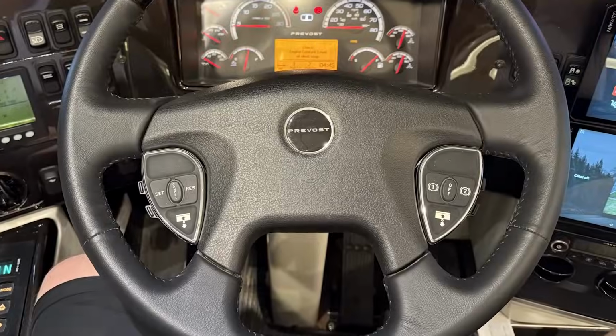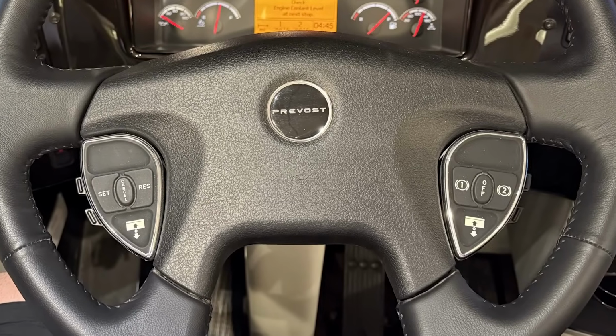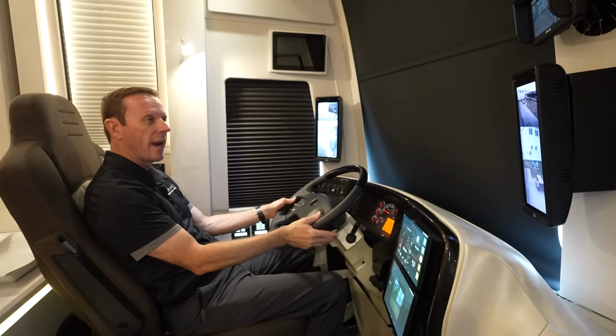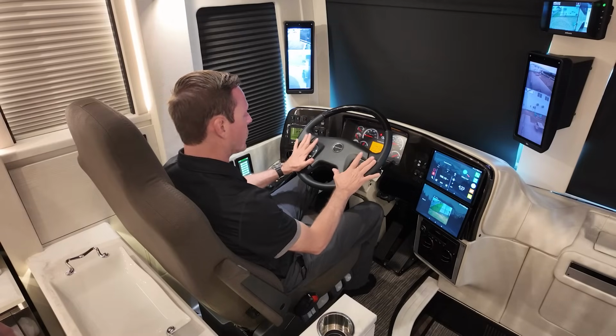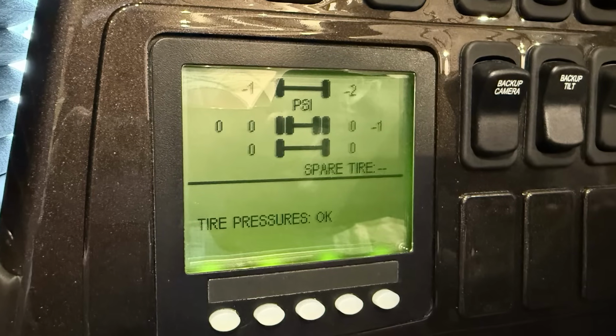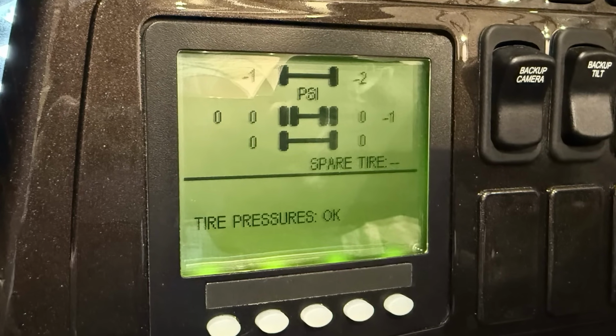And then on the steering wheel, it is your cruise control, and then it does have your blinds for your sun visors, so you can run your sun visors and you don't have to take your hand off the wheel. So everything's really easy, and this is a great steering wheel. It feels good. I see a built-in tire pressure monitoring system there. Is that from Prevost? Yes, that is factory installed from Prevost.